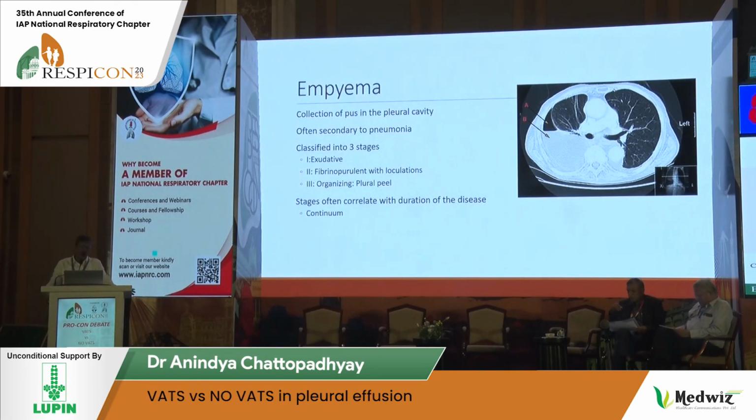What is empyema? We all know what empyema is. It's a collection of pus in the pleural cavity. It's often secondary to pneumonia and is classified traditionally into three stages, 1, 2, and 3: exudative, fibrinopurulent, and organizing stage, which we call the pleural peel. These stages correlate with the duration of the disease. But we must remember this is a continuum.